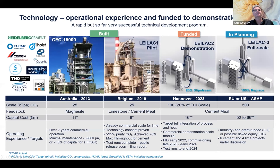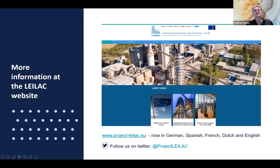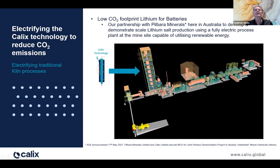This is really just showing the history. I skipped that. There's lots more information at the Leilac-specific website, in multiple languages. I had two examples, and I'll only touch on one.